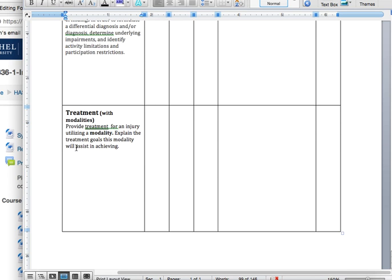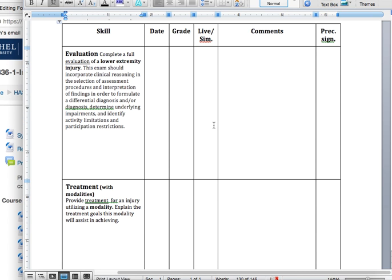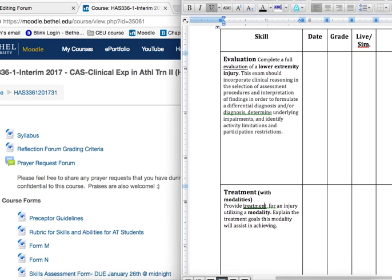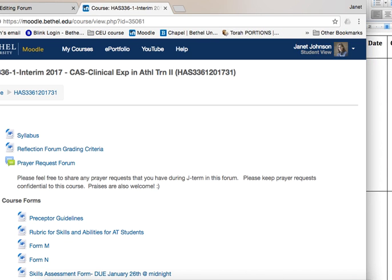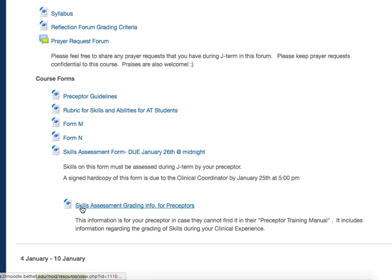The second one is a treatment with modalities. You'll provide treatment for an injury utilizing a modality. Explain the treatment goal of this modality to your preceptor and what you're trying to achieve. It shouldn't be too hard to get that done in a month, significantly less than what you had in fall semester. If your preceptor is unsure of how to grade those, that information is in their preceptor training manual, but I also put that information here on Moodle, and you could show them that as well, just to remind them.